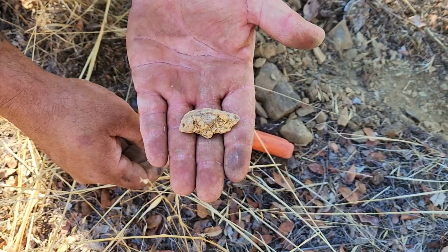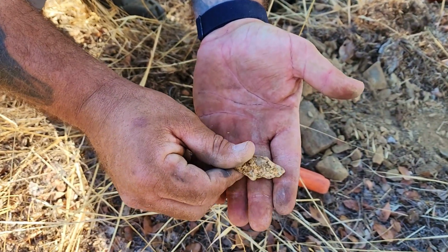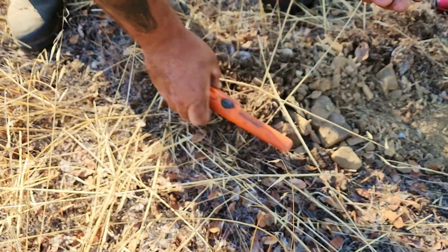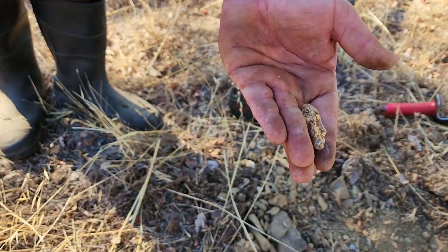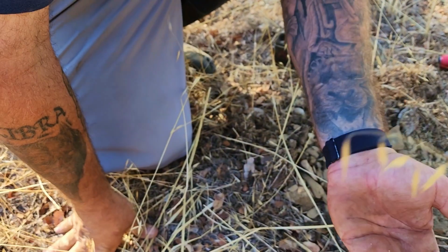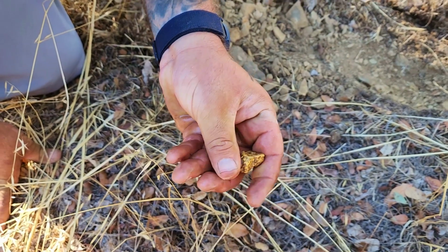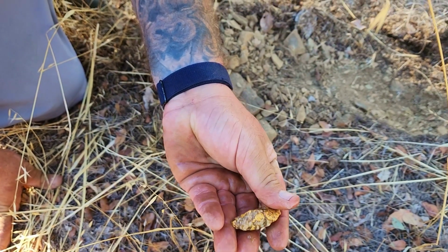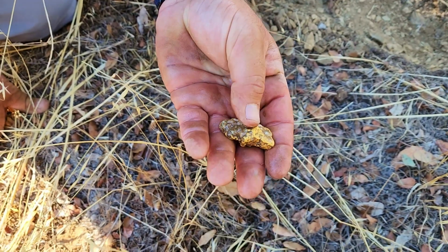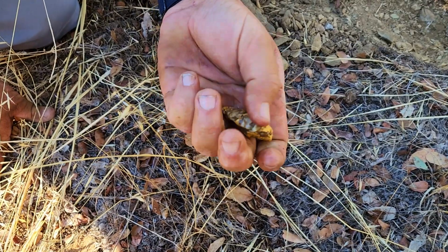Kevin's been out detecting as long as I have doing this, in gold country, in everywhere, and this is his first piece of gold he's ever found right here. Dude, that's so heavy. This is a special moment, dude. That's crazy. Let's get some water on it. Are you ready for it? Oh my God, dude. Absolutely incredible, dude. Beautiful, man. What a banger. I've never dug something like that.